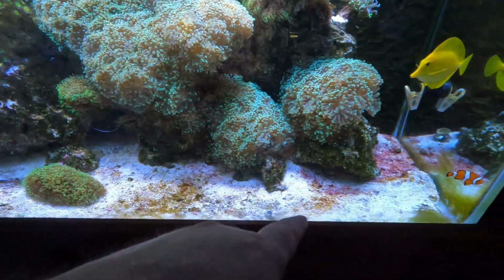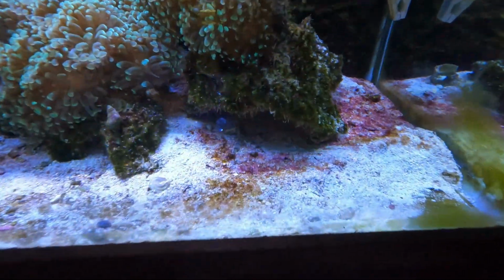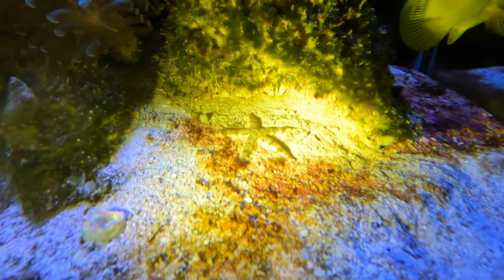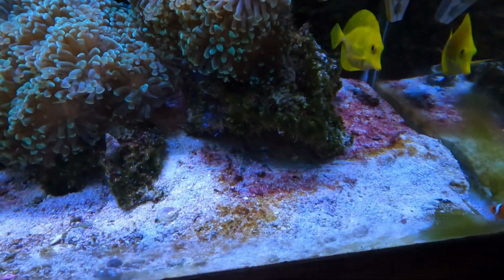I did get a sand sifting starfish. Now where that starfish is, I don't... Oh, he's right there. Yeah, you can see him up in there, kind of, sort of. Here, let's shine some light on him. There you go. So he's up there just doing what he does. He found him a little cave.